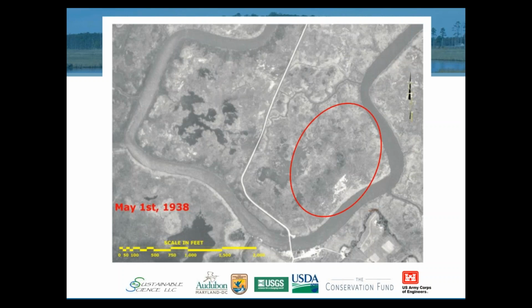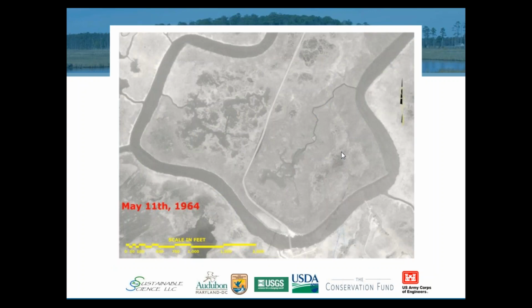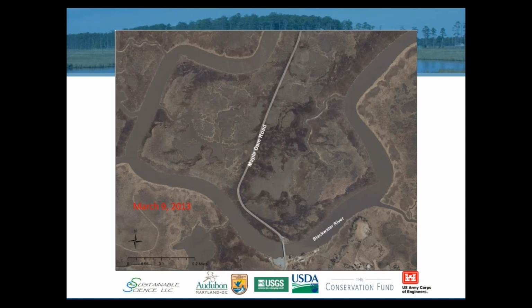So this is a close-up of the project area inside this red circle. This is aerial imagery from 1938. If y'all can follow the cursor here, you can see a pre-existing historic tidal pond. You can see a creek system that ties back into the main Blackwater River. And then within our project area, you can see a little bit of fragmentation, but really not much. By the time you go to the 1964 imagery, you can see some breakup in the heart of that emergent marsh. And then by 2013, I know this is leaf off or dormant season imagery, so it's a little harder to see, but you can really see all of that ponding that's happened in there. I mean, the marsh is really starting to unravel.